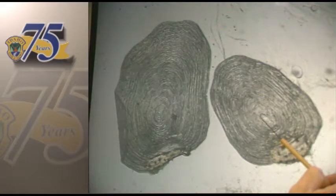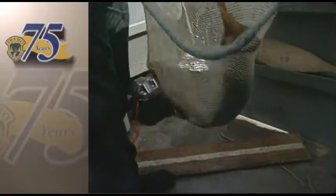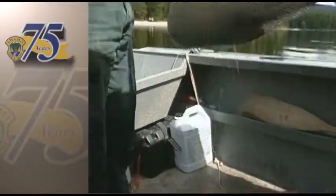A 24-inch fish from what we've aged is approximately 6 to 8 years old. And some preliminary work we've done looks like they grow about an inch a year after that. So if you get a 34-inch fish, that fish is 18 to 20 years old. That's what people are after right there.